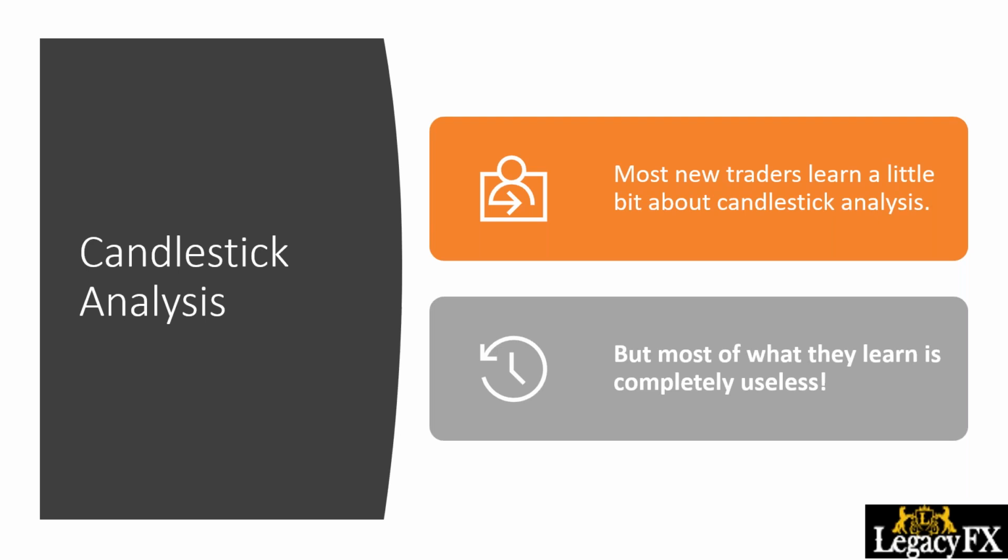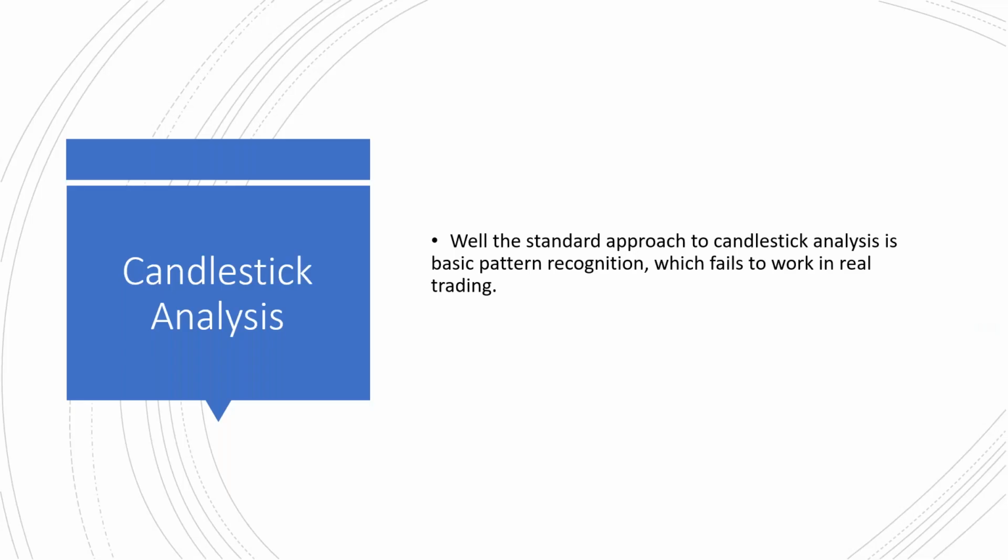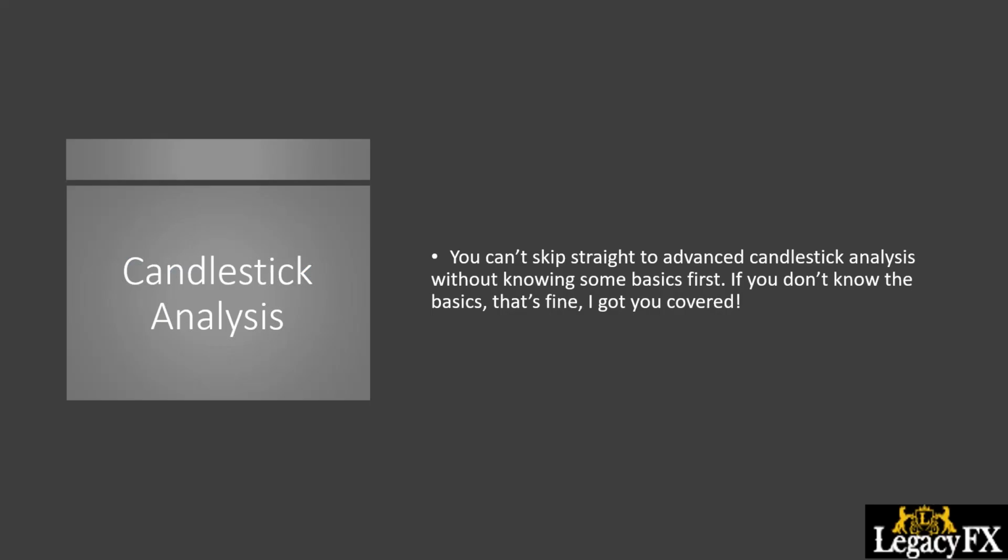Now, most new traders learn a little bit about candlestick analysis. Candlestick analysis is what that cheat sheet that I gave you is based on. But most of what they learn is completely useless. Why? Well, the standard approach to candlestick analysis is basic pattern recognition. Hence, again, that cheat sheet. But it fails to work in real trading, especially quick moving online trading. Now, you can't skip straight to advanced candlestick analysis without knowing some of the basics. But don't worry, I've got you covered. And again, that's why I gave you that cheat sheet.